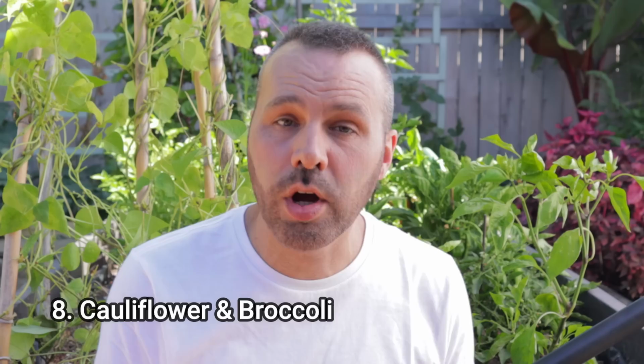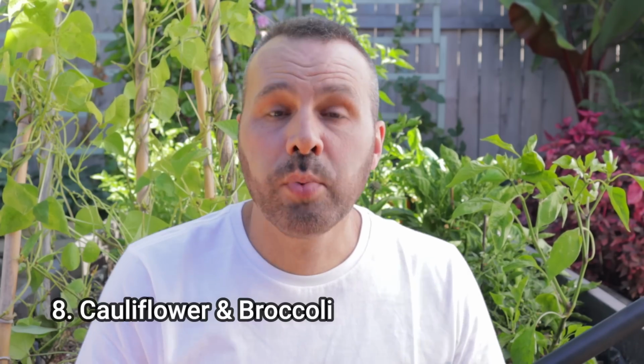Number 8, technically 8 and 9, but I'm lumping them together, is cauliflower and broccoli because they grow very similarly. Broccoli is a really fun crop to grow because you get one nice big broccoli head in the middle, and then when you cut that off, you start developing little baby broccolis all up and down the stalk. And with cauliflower, you end up having to shade the actual cauliflower anyway, because if the sun gets to it, it turns brown or yellow color, and it's just not appetizing, and it can ruin the actual cauliflower head. I did a video on that back in the spring if you want to take a look at it. So why not just go ahead and shade it from the beginning?